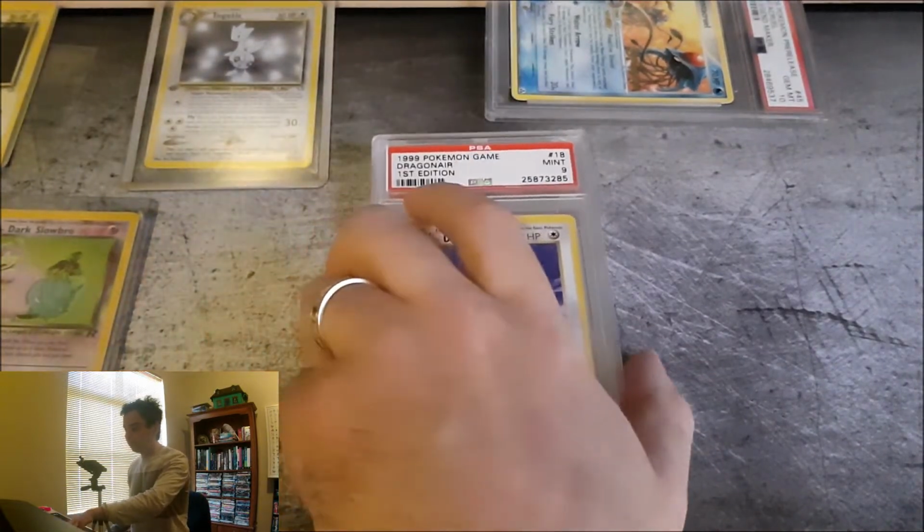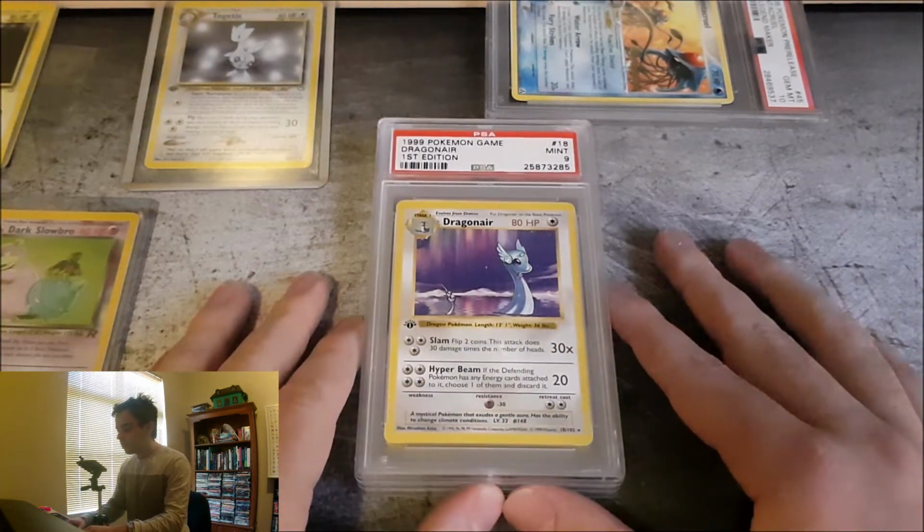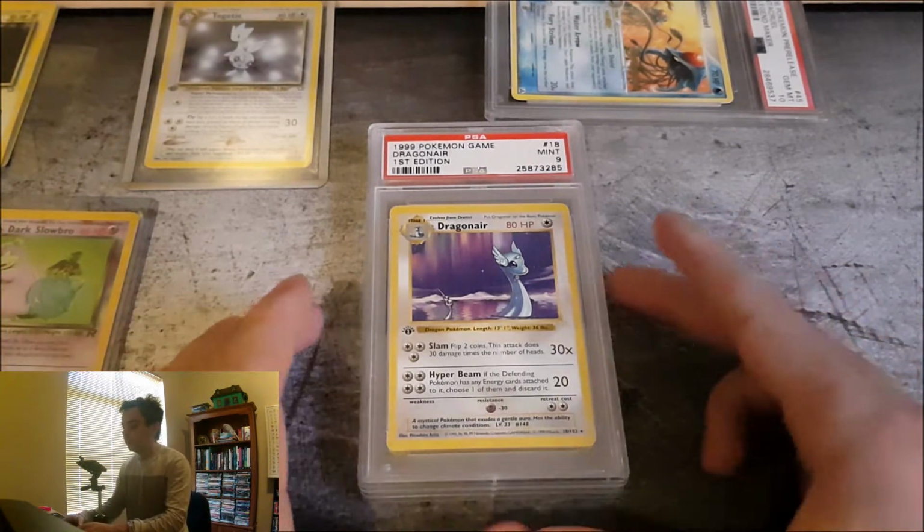Last but not least, we have 3 more PSA cards to show off. We've got some beautiful cards here. They're all base set first edition. That's the best of the best. So this one's really interesting. Dragonair, obviously, is a rare. So quite an expensive card in PSA 10.